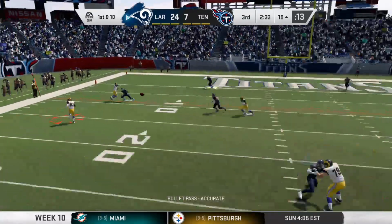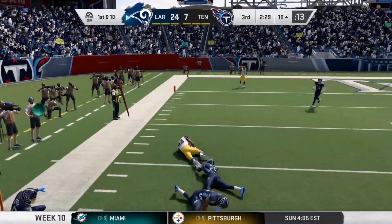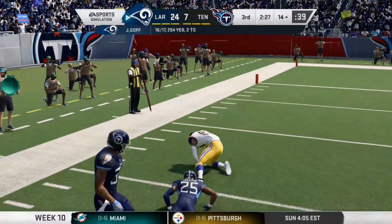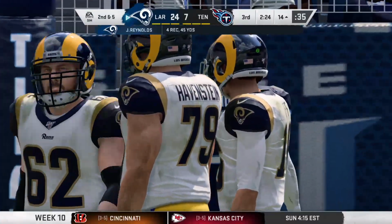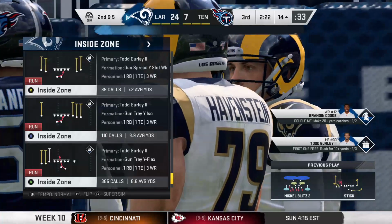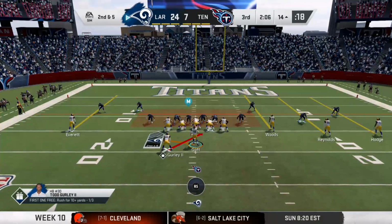From the red zone now, Goff. Throw left side to Reynolds. And he'll get him inside the 15 down to the 14-yard line. 5 yards on the catch there, brings up second down. 2nd and 5 after the 5-yard completion on first down.